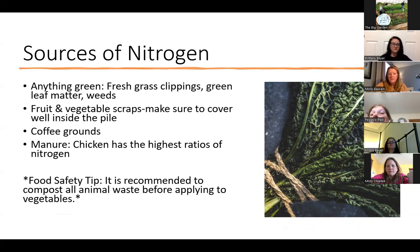So good sources of nitrogen for your compost pile is anything green. So that includes fresh grass clippings, any green leaf matter, any weeds that you've pulled out of the garden, essentially anything that's green. Fruit and vegetable scraps from your kitchen, that's awesome to add to your pile, but make sure that when you add those, you're covering them back up with maybe some grass clippings or some leaves, because it will help break it down quicker. You can add coffee grounds, also eggshells. Just make sure you crush them up kind of fine before you add them to your pile. And then manure. Chicken has the highest ratio of nitrogen.